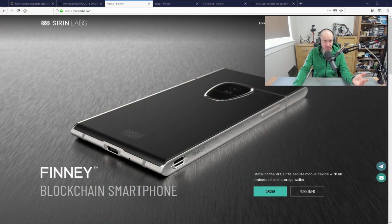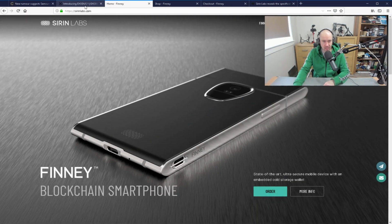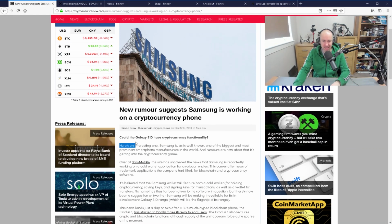But the question is, do you want to have your cold storage wallet in your phone? That's certainly a question. But what I would like to see, and following on from Samsung's announcement and Exodus announcement, and of course the Finney, so you get the Finney phone, the Exodus One, and Samsung. This line here where it says, could the Galaxy S10 have cryptocurrency functionality? I love that idea. I do love the idea of not just using a software wallet in your phone, but having a proper cold storage wallet that's secure, that can provide your key and all that. I do like the idea of that.